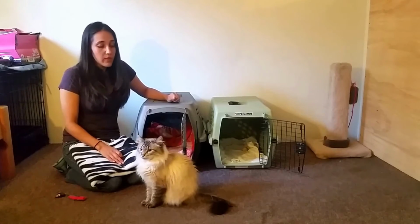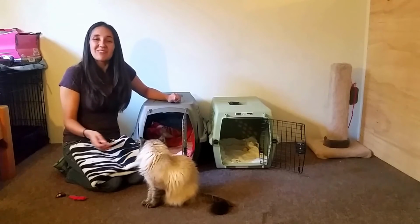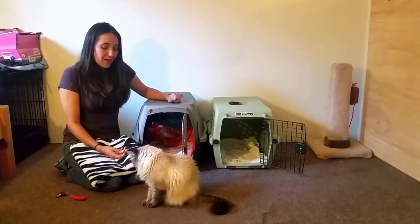Once it smells of them, you want to keep the blanket in there so it really does smell of them and that they're really comfortable going in and out.